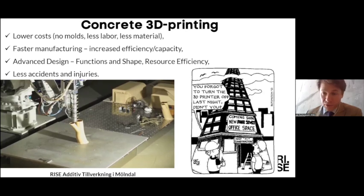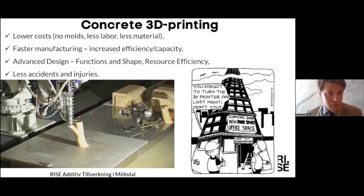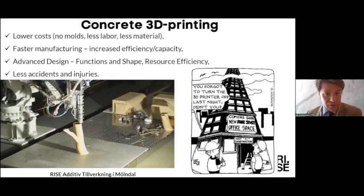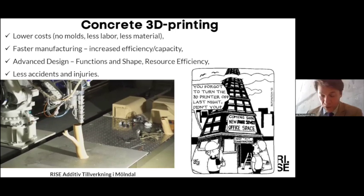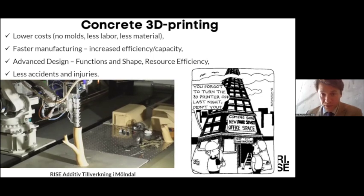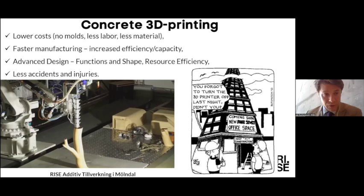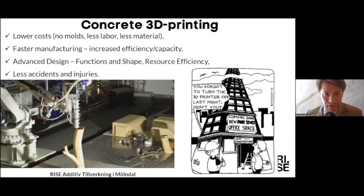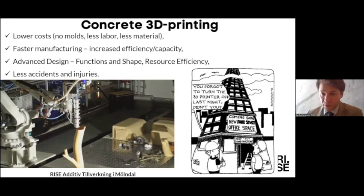And the advantages are clear. It's a lower cost due to lack of molds, less labor, less material, faster manufacturing, and also manufacturing on demand. Advanced designs, so new shapes, new functionalities, additional resource efficiency, and also better work environment, less accidents, higher quality, and so on.